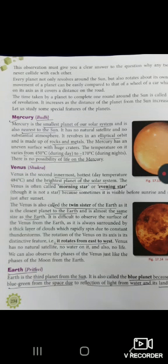Mercury is also called the Budh planet, which is the smallest planet of our solar system and it is nearest to the sun. It revolves in an elliptical orbit and it is made up of rocks and metals. The temperature on it varies from 450 degrees Celsius to 170 degrees Celsius. So there is no possibility of life on Mercury.